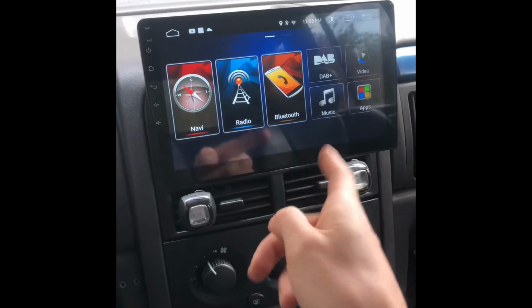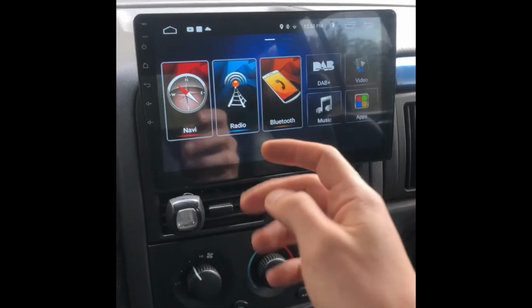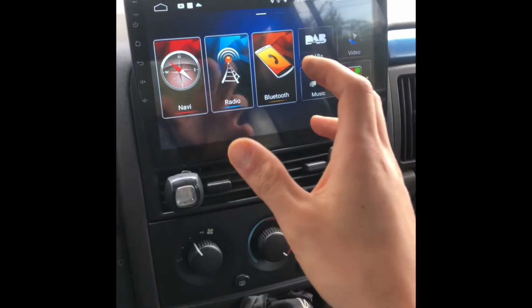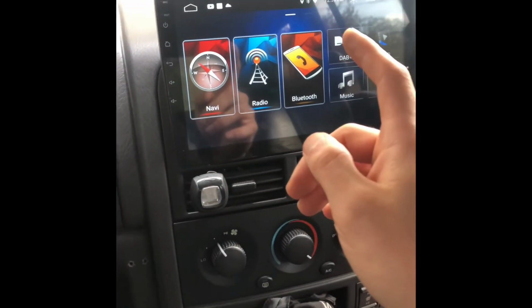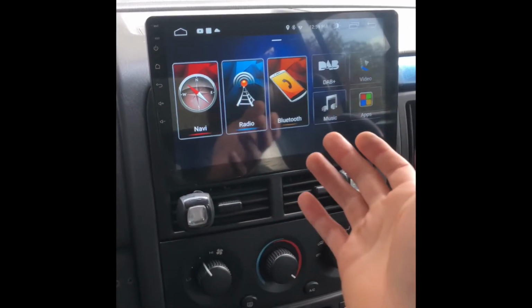Another cool thing about this is you can actually program your steering wheel controls just as long as they're analog. So if they use like a variable voltage or wattage signal, which this Jeep does because it goes through the CAN bus, it will actually recognize what buttons you're pushing. You just have to program them, and that's in the settings.